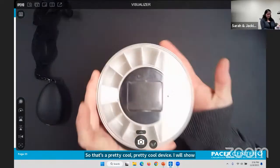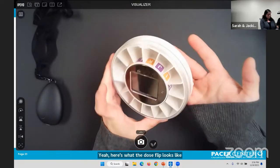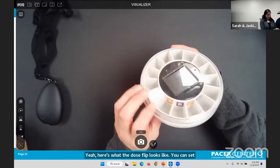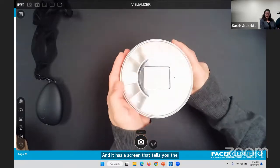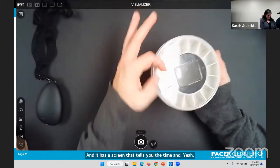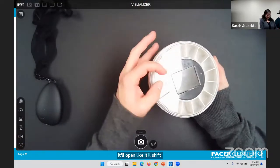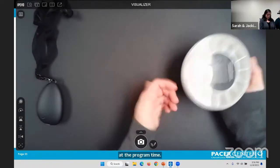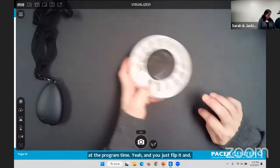Yeah, here's what the Dose Flip looks like. You can set it for multiple times a day. It has a screen that tells you the time and, like I said, beeps, flashes, and then it'll open, it'll shift. So the pill you need to take is open at the program time. And you just flip it and then it closes. That's a pretty cool thing.